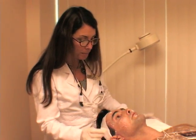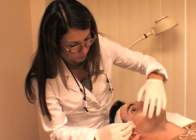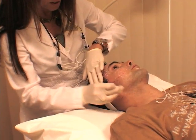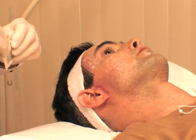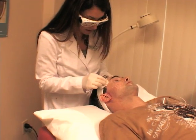So the numbing cream has been on for at least 45 minutes, and we're going to remove the numbing cream in the areas that we are going to be doing the erbium on. I'm going to leave the other areas because I'm just going to do the scars right now. And what I like to do is clean it off and then use an alcohol swab to make sure that it's degreased.